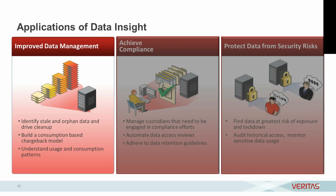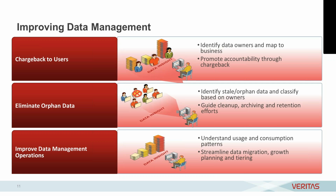And there are some very interesting things we see happening in customers where they are using this. So first of all, you can make users more focused and more aware of the fact that they keep data, and there is a cost for the business on this. So you can introduce a chargeback, or it doesn't need to be a real chargeback, but you can give users or departments a view of what is happening with their data, how much do they have, how fast is it growing, and all that kind of things. And by doing that, make people aware of what they are creating and not just say save, save, save.